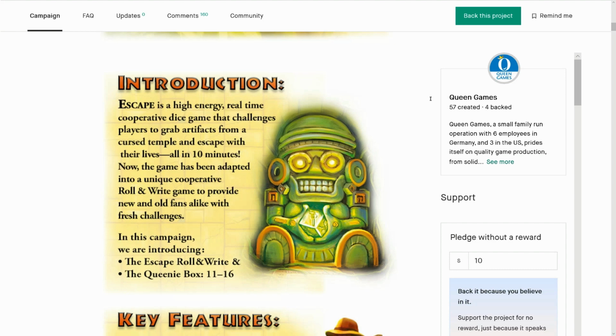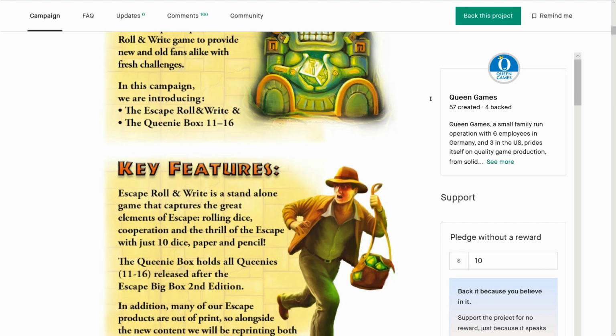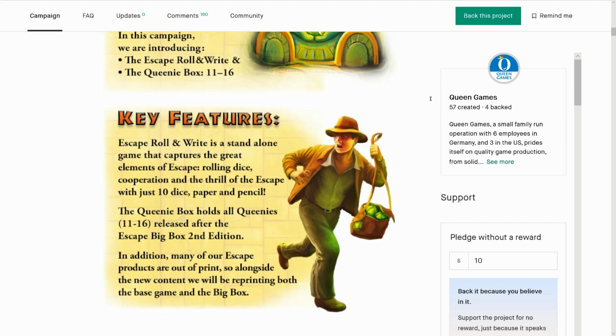Ooh. And what's cool about it? High energy. You can say that again, because you roll dice, keep rolling them, keep rolling them. Yeah, you've got to keep rolling those dice. It absolutely is. It's a thrill to do it. It really is cool. And Escape Roll and Write captures this. It says it captures the great elements of Escape. Yep. So it's not just a roll and write, it's roll, keep rolling, keep rolling, oh yeah.